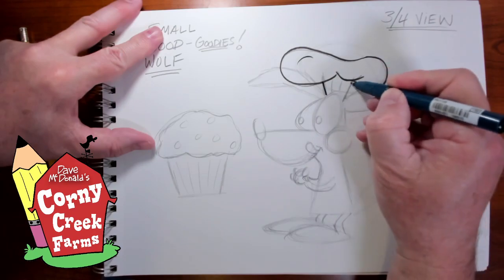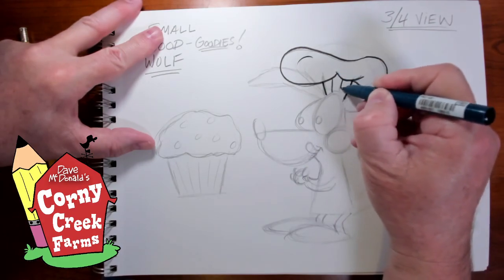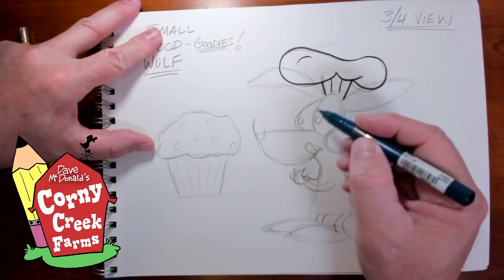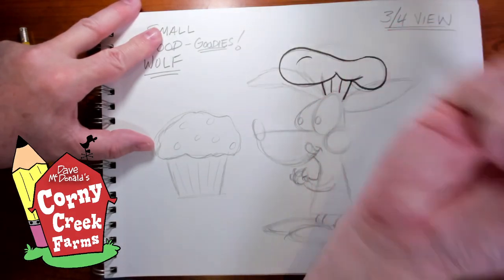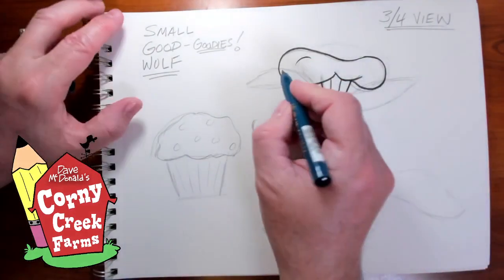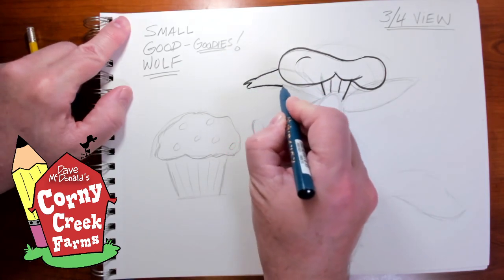There's our hat. And you know from watching me ink, I typically start at the top and ink from the top down, only because that keeps me from dragging my hand through the ink and smearing it. Now, sometimes I do smear it. That does happen.